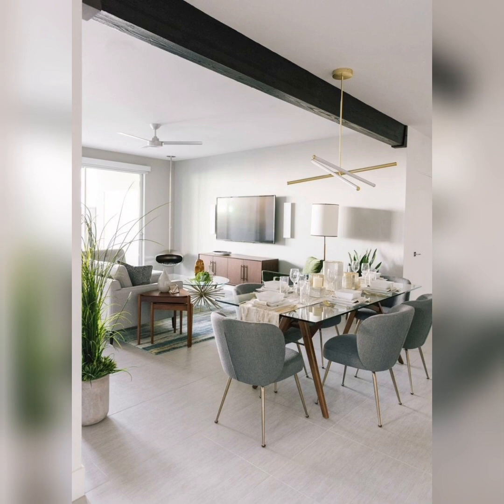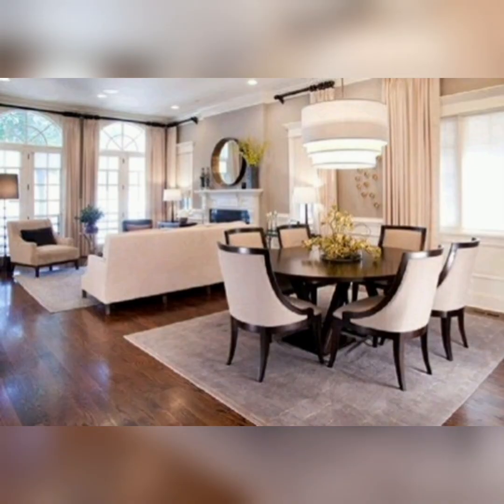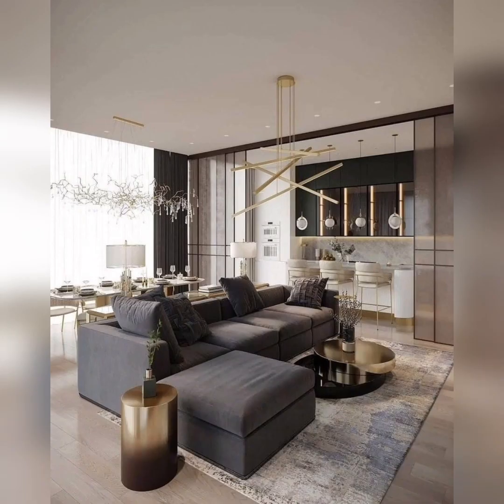Emphasize vertical decor elements like tall bookshelves and vertical artwork to draw the eye upward and create a feeling of height. Install wall-mounted shelves for displaying decor and storage items without taking up floor space.